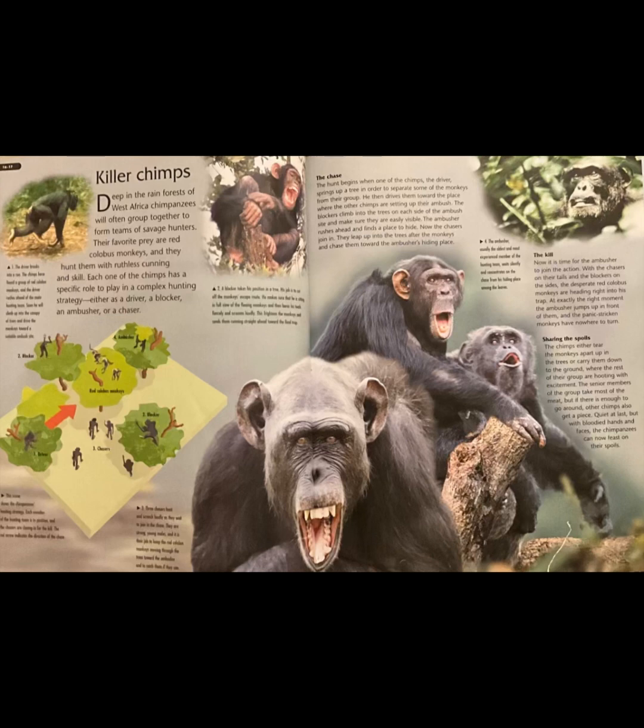The chase. The hunt begins when one of the chimps, the driver, springs up a tree in order to separate some of the monkeys from their group. Then he drives them towards the place where the other chimps are setting up their ambush. The blockers climb into the trees on the other side of the ambush site and make sure they are easily visible. The ambusher rushes ahead and finds a place to hide. Now, the chasers join in. They leap up into the trees after the monkeys and chase them towards the ambusher's hiding place. The kill.